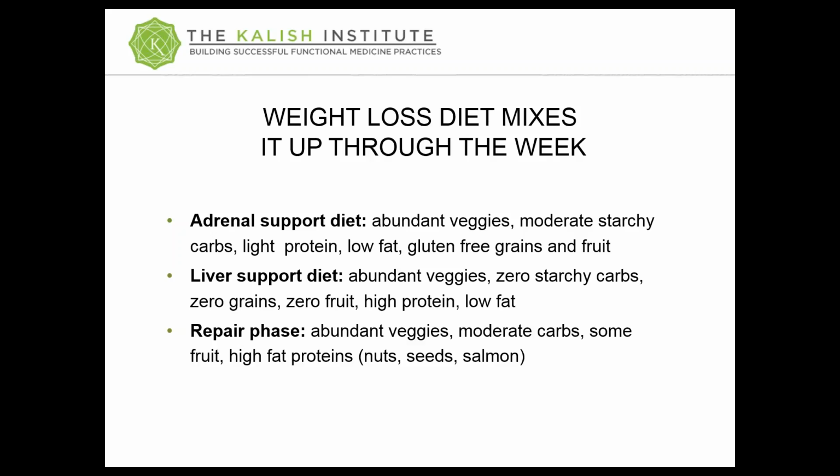Some other practitioners prefer to do maybe 2 weeks or a month on each one of these diets. You're rotating the person through. The liver support diet's kind of like a paleo diet, basically, because there's 0 carbs, but it's a little different than paleo because there's very little fat.